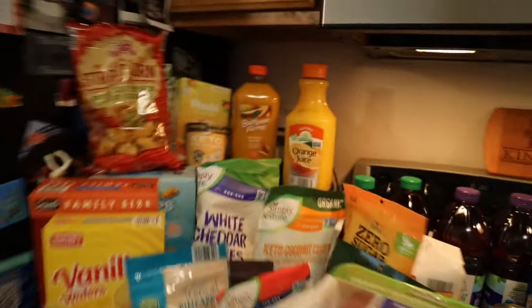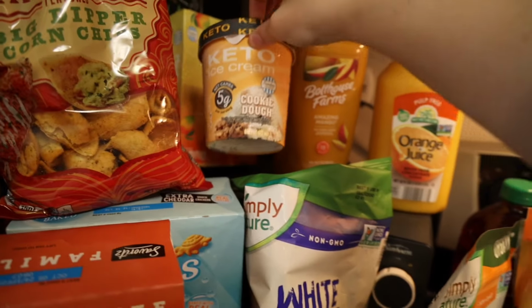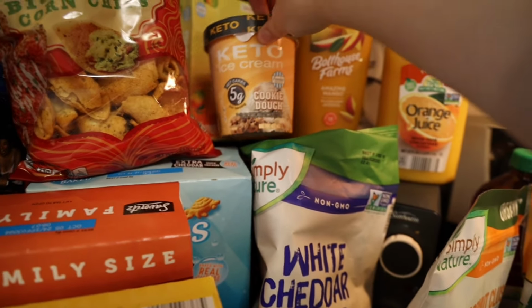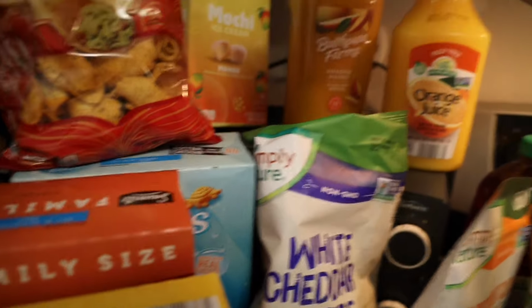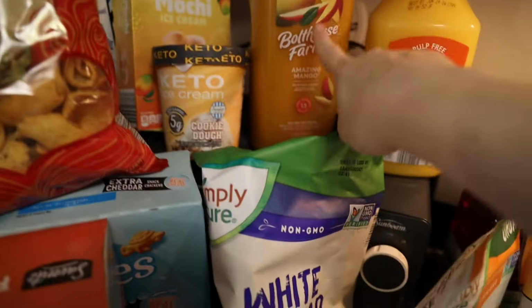So we got some juices. Oh, I forgot the ice cream. This is good. Keto ice cream we found. It was like $3.89 or something. Cookie dough, so we'll try that. These mango mochis looked really good too. I love mochi. We got mango juice that looked good, and one thing of orange.